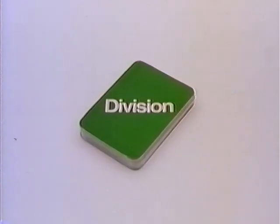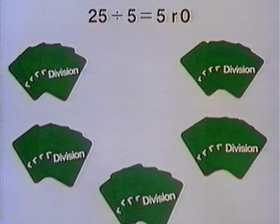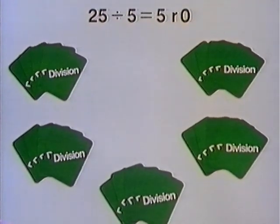Let's say that 2 more people joined the game and that there are 5 players this time. We want to deal the cards into 5 sets. And now what would you say about this? Well, there are 1, 2, 3, 4, 5 cards in each hand, or each set. And how would we write that? Let's see. 25 divided by 5 equals 5, remainder 0. That's terrific! Let's send the cards back and try one last game.